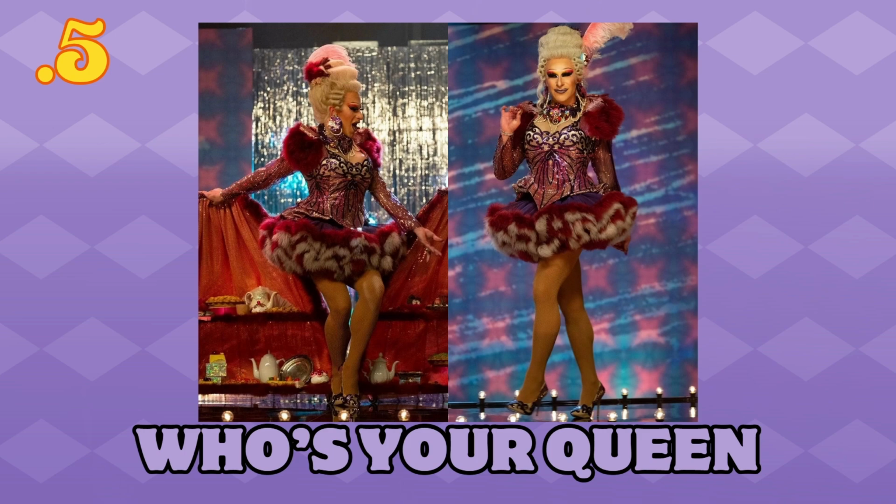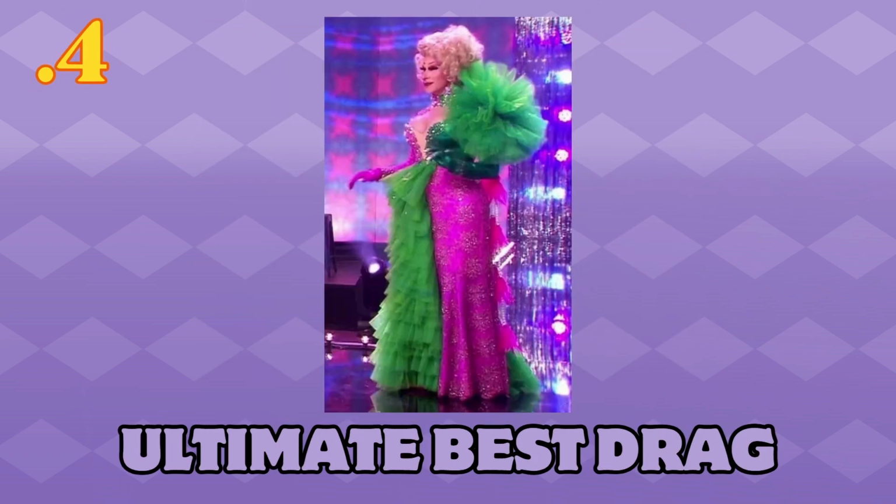And this is just a fashion moment. This corsetry on top of this tulle, like junior-esque skirt, the big poofs on the sleeves, the feather in the hair, all the details near where the curls are. It is just exquisite. Moving into the number 4 slot is Sederginne once again for Ultimate Best Drag.